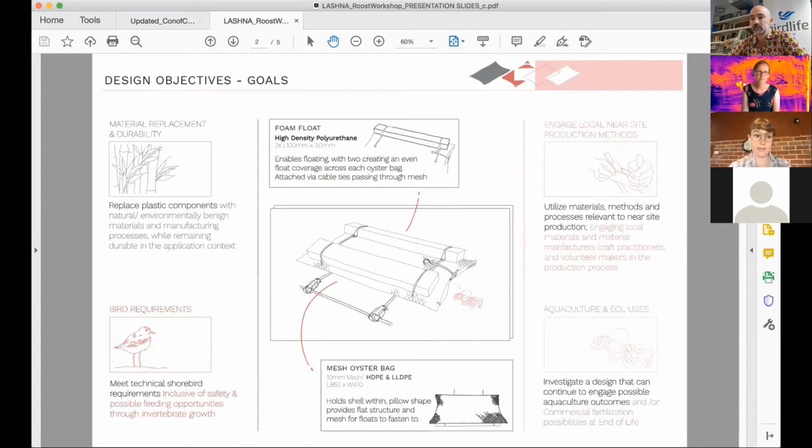So yes, to replace the plastic components, particularly the foam float and the mesh oyster bag, with natural environmentally benign materials and manufacturing processes while remaining durable in the application context. As mentioned in the previous slide, we're looking to utilise materials, methods and processes that are relevant to near-site production. And that could be through engaging local materials and material manufacturers and craft practitioners alongside volunteer makers in the production process. And of course, bird requirements.